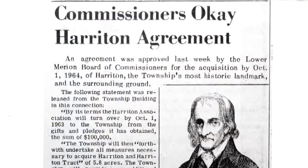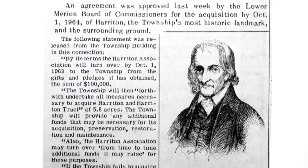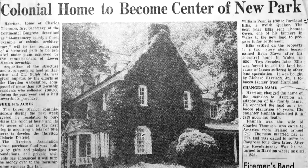The association raised the first $100,000 or $200,000 that was used to buy this property, and then the township bought the other parkland with park bonds. And that's what created the park that we know today.